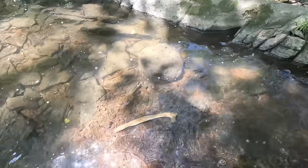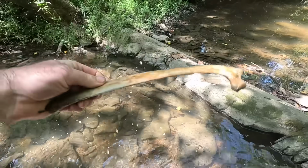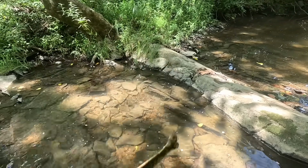Is it human? Wow, look at the size of that bad boy. It's definitely not a deer. I don't know, cow or horse, I reckon.